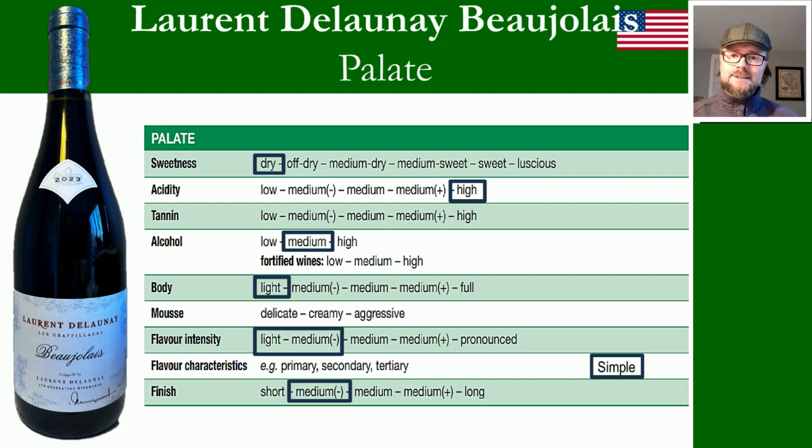Now, Gamay has some fairly structural tannins in the skins, but if it's produced via the semi-carbonic maceration method, the temperatures are lower and there's less contact with the skins. So what you end up getting is generally much lower tannins. I will accept on this wine either low or medium minus tannin, and it's high in acidity.